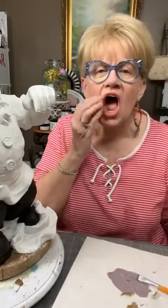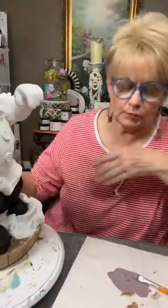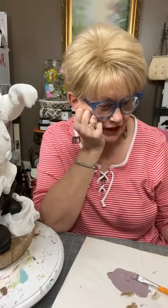That's purple. What do you think, girls? That's purple. That's a purple people eater. I'm sorry for you. I really was trying to get a flesh color. And I can't say my saying that I always say: pink, a touch of brown, and white.